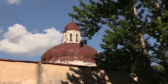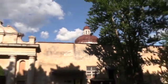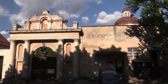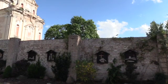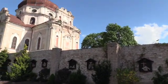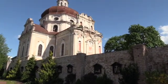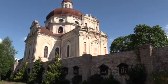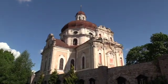Not sure if we'll see more than this, but there is an opening over to our left, but it may not even be the church. Here a wall with the Stations of the Cross on it, because there's a well-maintained and developed religious infrastructure behind me. I'm thinking it's offices. But here, this may be as close as we get to this church.